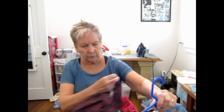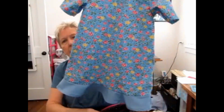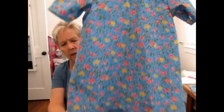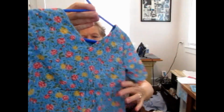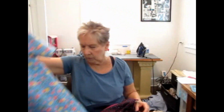All right, so I don't know what pattern this is. I think it's a McCall's pattern, and I believe this is a size 4. I made this with both of these fabrics, which came from what I got in Windsor. This, I believe, was a sheet. This was not. This was fabric. There's a little piece of elastic in the back, so it's a V-neck in the back and a square neck in the front. So I thought this was cute. I've made that before. Oh gosh, this is a long story.